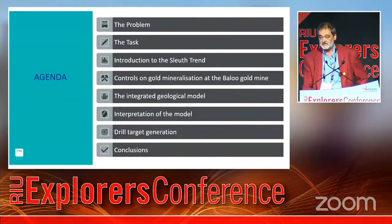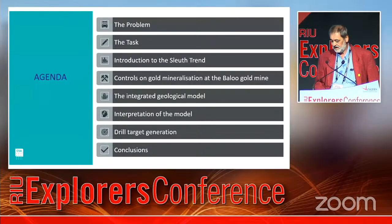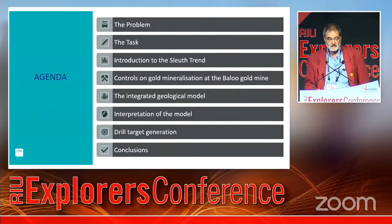So what are we talking about today? First, we'll think about what the problem is, and then work through what we actually did. Talk about the introduction to the Sleuth trend, the controls on gold mineralization at the Paleo gold mine as a type example. Then get on to the integrated geological model, interpret the model, and generate some drill targets.